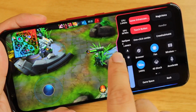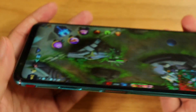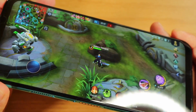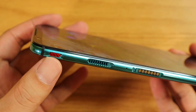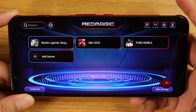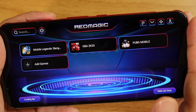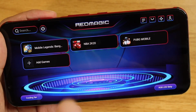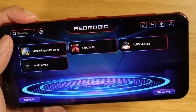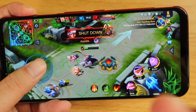Double kill. Now this panel right here comes up only when you activate the game space via the slider. You can actually turn it off and on during the game. Now here are the things that you get with the game space mode. I'll show you right now. Slide to activate. This homepage comes up. It is a virtual space within the phone. With this, all of our background apps will not run. Only the game. So it's one game at a time, which means less processing, less heating. That is what you want in a game space.